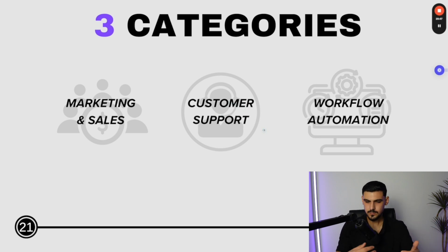So I recently signed a client who owns a restaurant, put together for them an AI reservation voice assistant that takes reservations. This falls into the customer support category. And then we also have workflow automation. So you might take certain processes that are being manually completed by human hands and automate them through AI or through tools like Make.com or Zapier.